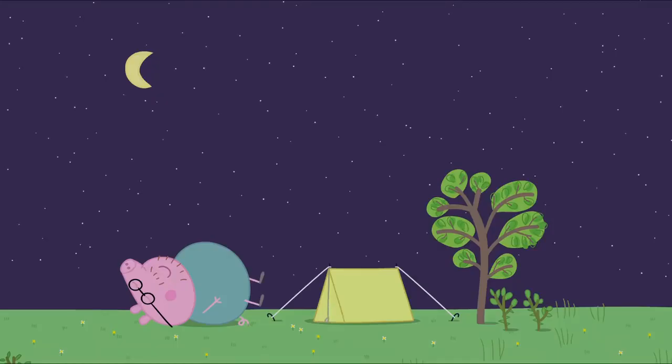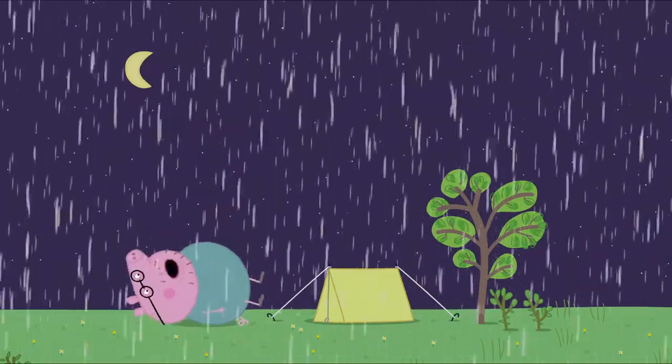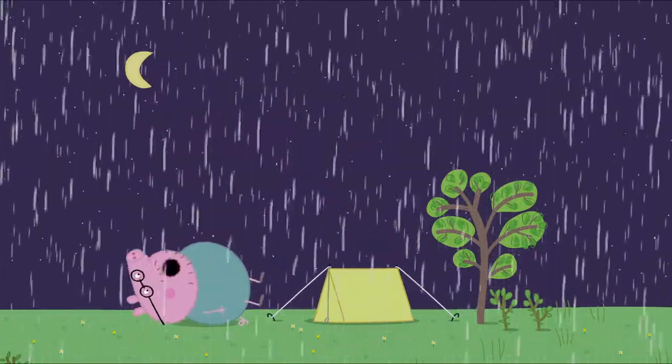Mummy Pig, Peppa and George are sleeping in the tent. Daddy Pig is sleeping outside, under the stars. I love camping. Sleeping in the open air with the stars above me. Maybe this wasn't such a good idea after all.